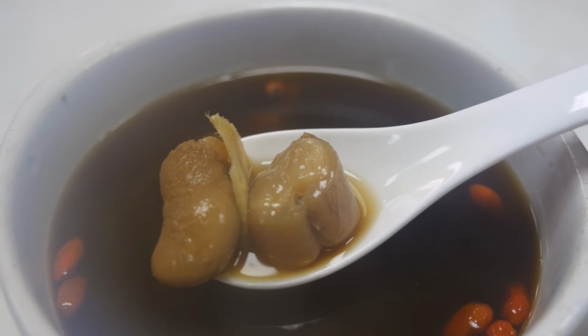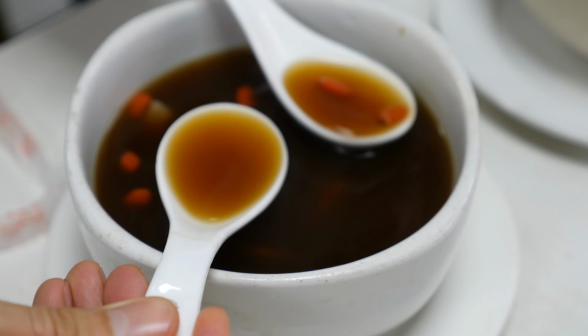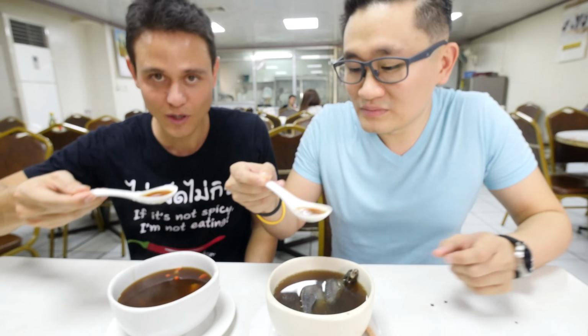Yeah. All right, and can you get it in other parts of Manila as well, or is it mostly in Binondo? I also had it in Binondo. Okay. So I'm not sure if it's available somewhere else. There's some ginger in there. Yeah. There are some goji berries. I'm not sure which one. It smells very like cinnamon. It has a cinnamon aroma to it and a very Chinese herbal aroma. Yes, yes.